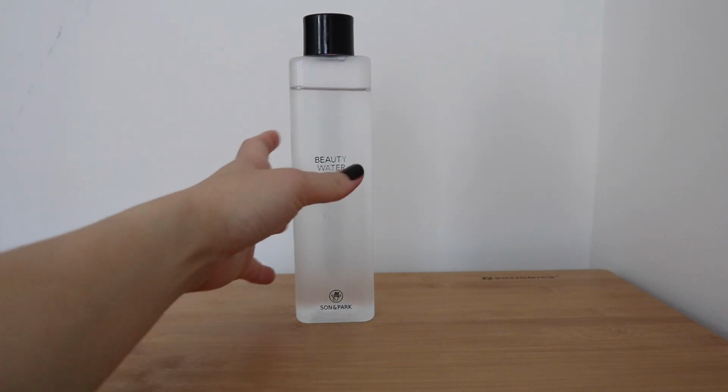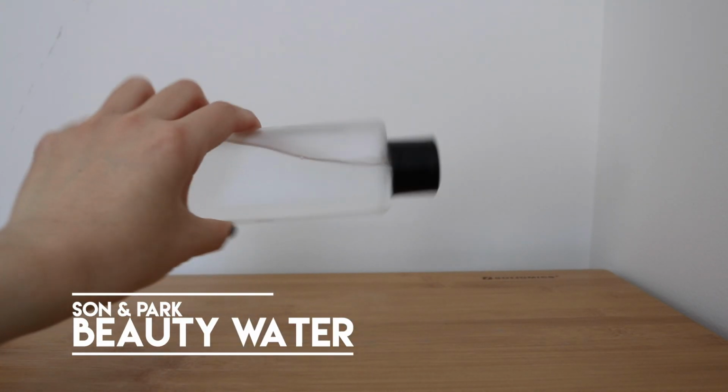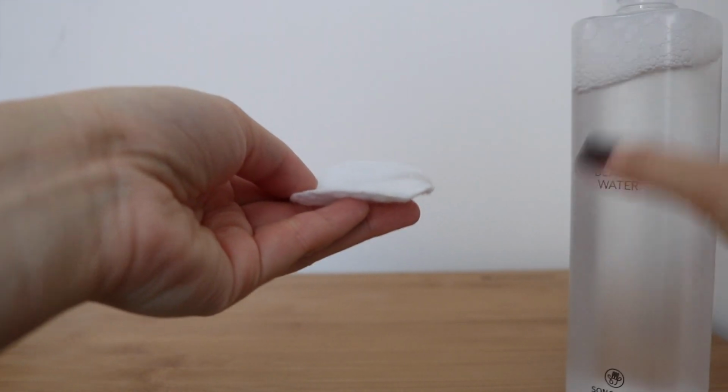As I mentioned in my other video, I use the Beauty Water Sun and Park, and I feel like it also slightly exfoliates. It moisturizes, I don't feel dry afterwards, and it leaves the next base in order to put my essence on. So with this, I just take a normal cotton round, put some on it, and wipe it all over my face. It's also something you can use during the day, they say, to refresh, and you can also use it to remove makeup. Usually you can see what you've removed because it's on the cotton round.